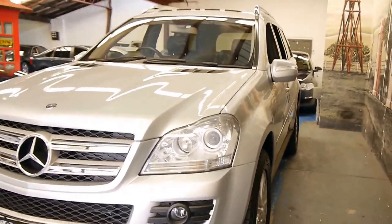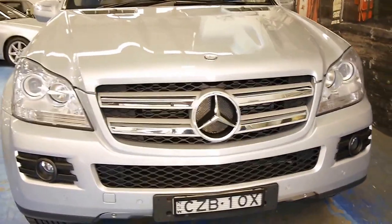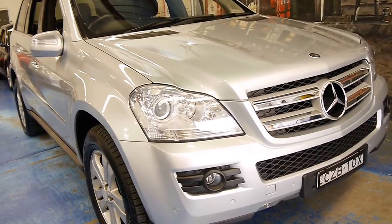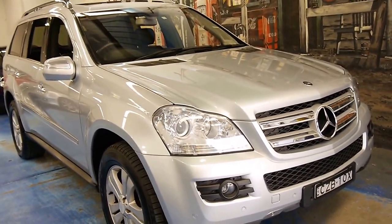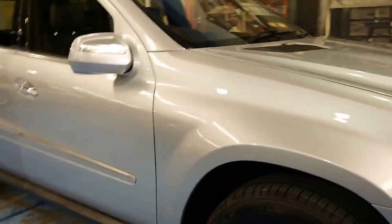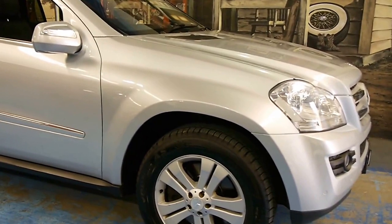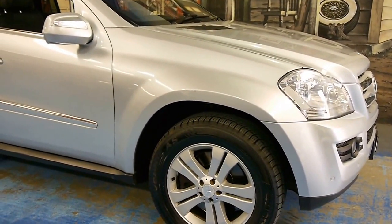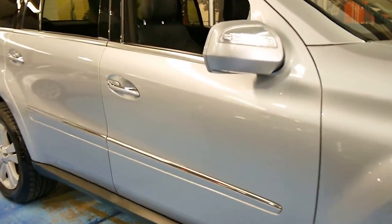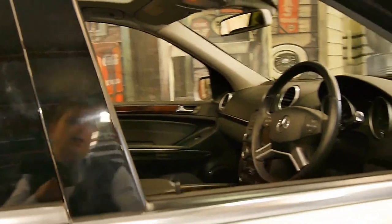This car definitely looks like it's been garaged. It's just in too good a condition to have been kept outside since 2009. And if you have been looking for a family car up to $50,000 and you haven't seen a GL 320 CDI, I think you should definitely come and have a look at this car. Take it for a drive. You're certainly not going to be disappointed at all. They're very, very nice cars.